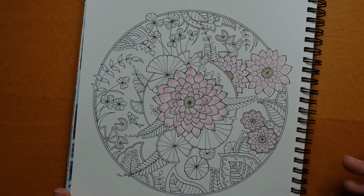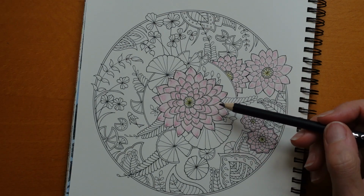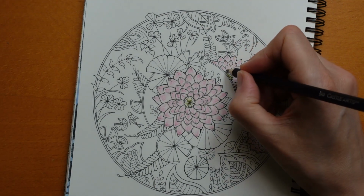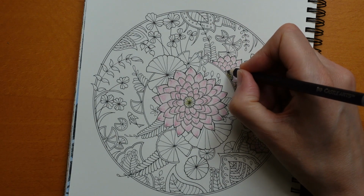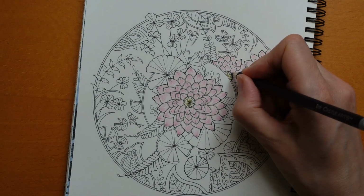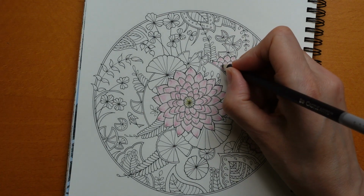Now you can decide if you think that that was worth it. I actually think I can see the difference, but it's up to you. I'm going to work on the other 2 as well. I'm not going to do these. They look too different. I don't think it's going to work, but I'm going to do this one.